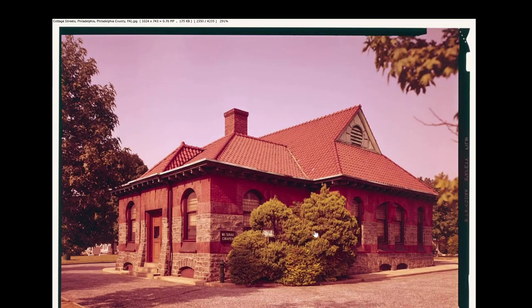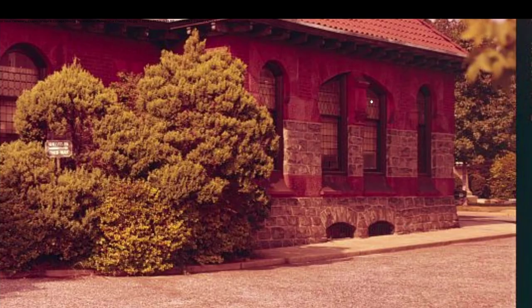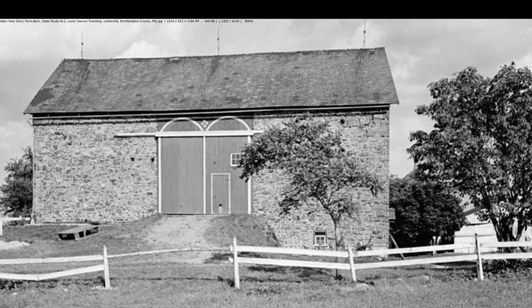And here's what the Mount Sinai Cemetery Chapel looks like today, and the ridiculous idea that these were somehow windows. Sure, windows that are apparently very necessary to board up. They just so happen to be underneath other windows. Whatever. And this old thing. And here, an old tavern. And that looking completely normal.